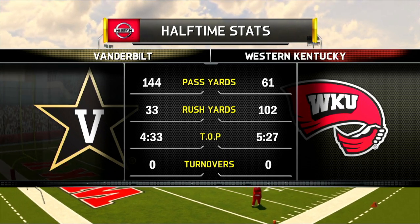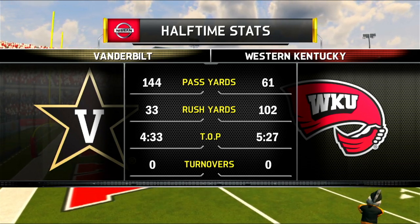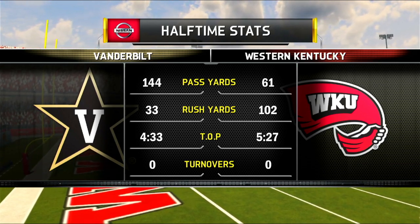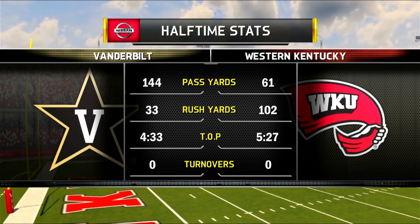I can only hope that Nestler and Herb Street will bring the same type of intensity to their call of the second half that David and I have brought to the halftime show. Of course, they always do. That's it for us here in the studio. Time to get you back out to the guys for the second half.